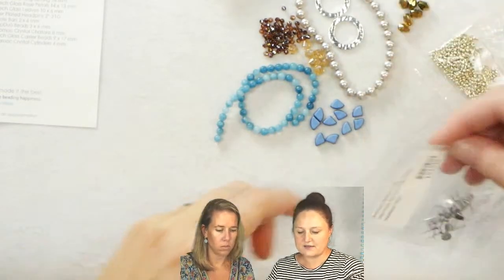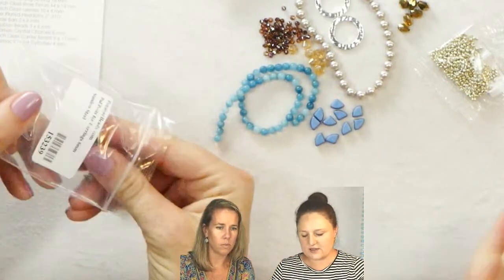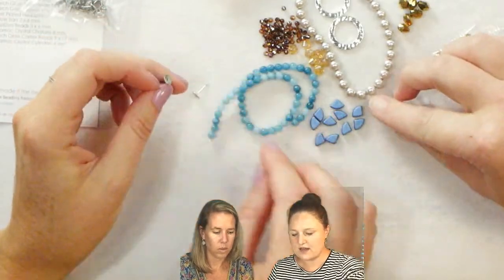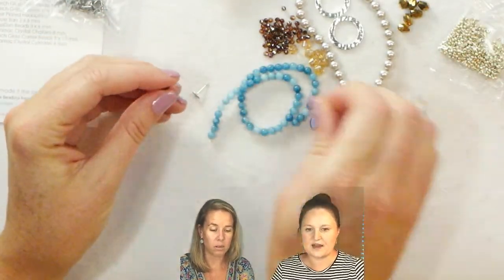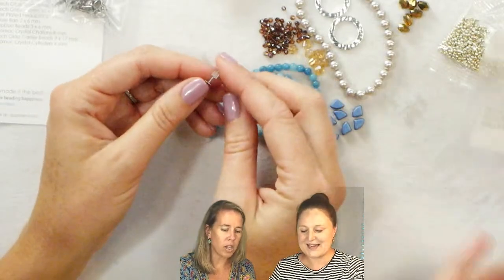And then we have some metal and findings. I included some post earrings in here for you. Take some of those out. And some backs, because you can never have enough backs. These work with any kind of earring. You're not going to see them here, I just realized, but I'm going to put them on the earring, take my word for it.